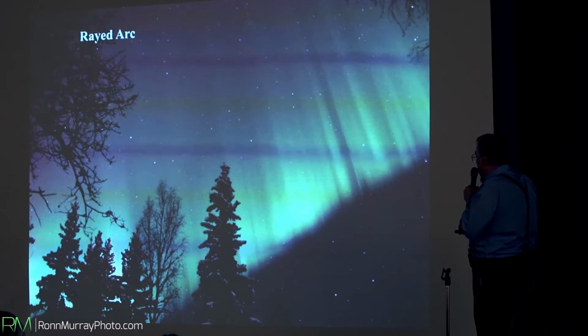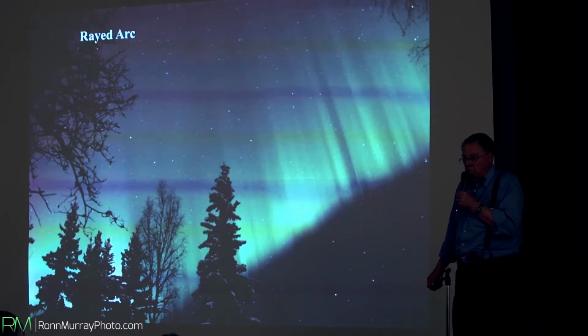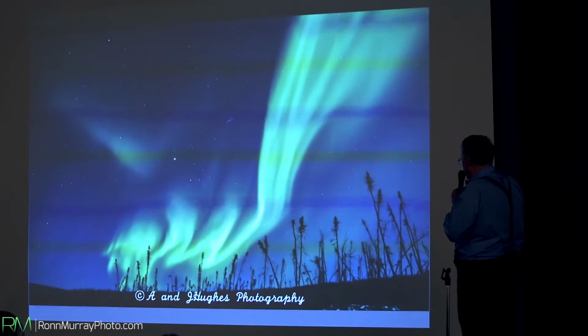That's what a rayed arc looks like in the sky. These are actually the magnetic field lines of the Earth. I'll wait to get back to that.